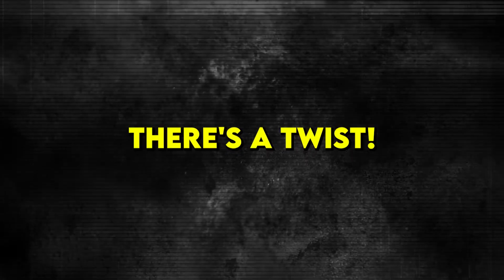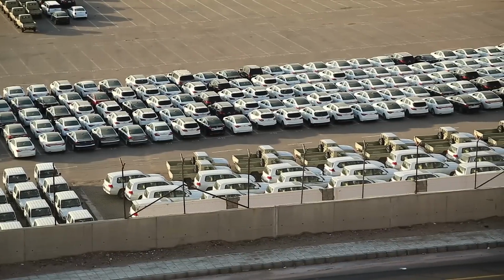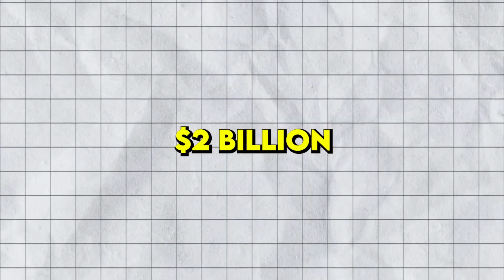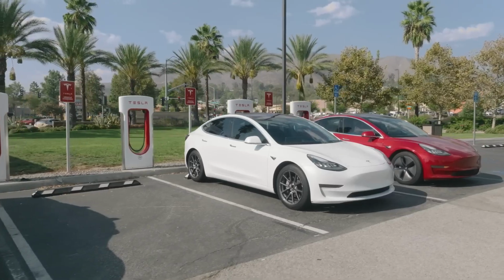But wait, there's a twist. Despite Clarity's failure, there are companies which are highly bent on making hydrogen a viable fuel alternative for us. Meet Talman Marco, who sold $2 billion startups to work on his company H2 Pro. Despite all the promising benefits of hydrogen fuel cell tech, EV batteries are still more efficient.